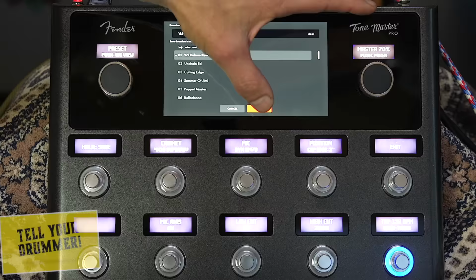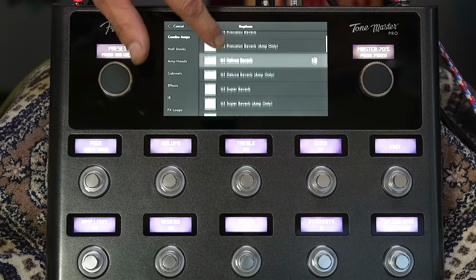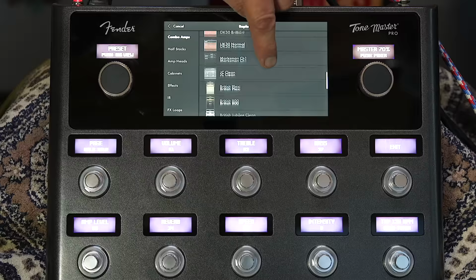Let's say I just want to go with a different amp altogether. Hit that. Look at this. You've got everything. I'll just slowly scroll down here. So it's all the Fendery stuff. But then it gets into Voxy bits. Roland, Marshall, kind of everything you could hope for.